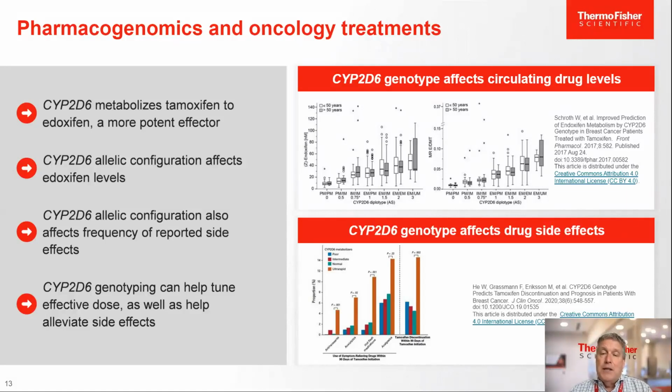Individuals that had poor metabolizing alleles had lower reports of unpleasant side effects such as pain, nausea, and ultimately a lower frequency of going off the tamoxifen treatment. Those that had ultra-metabolizing alleles of tamoxifen had a much higher reporting of unpleasant side effects, and ultimately a much higher rate of going off the treatments because the side effects are too severe. So knowing the CYP2D6 genotype can help tune the effective dose and also can help alleviate some of the side effects arising from, in this case, tamoxifen treatment.